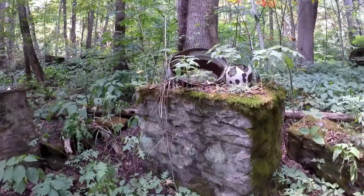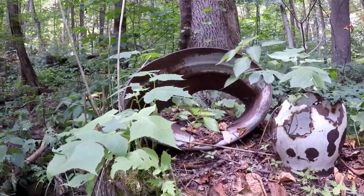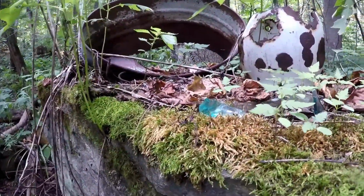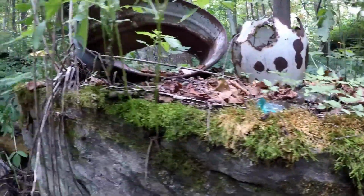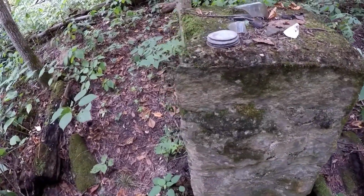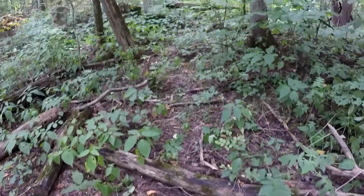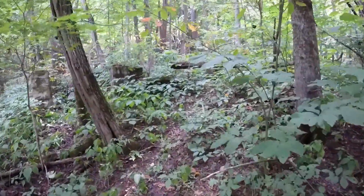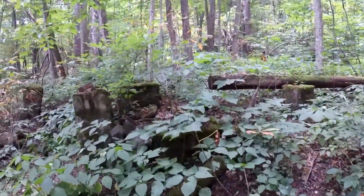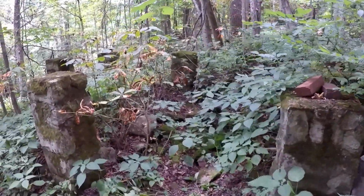You can see here some kind of old equipment. Wash pan of some kind. There's some more of the glass we were mentioning. Definitely some of it right here. Really good stuff here.